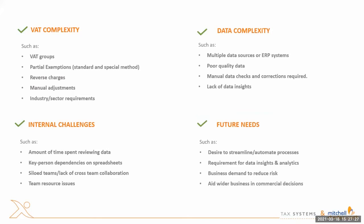Top left, things like VAT groups, partial exemption, whether it be a standard method or a PESM. You've got reverse charges, both domestic and international. I know the CIS reverse charges came into construction recently. Manual adjustments, whatever they could be, gift reference, fuel scale charges, bad debt, whatever it is. All this adds a layer of complexity into their process. The data complexity, on the other hand, is all about multiple sources of data or ERP systems, or the quality of that data being poor, and the amount of manual data checks required.